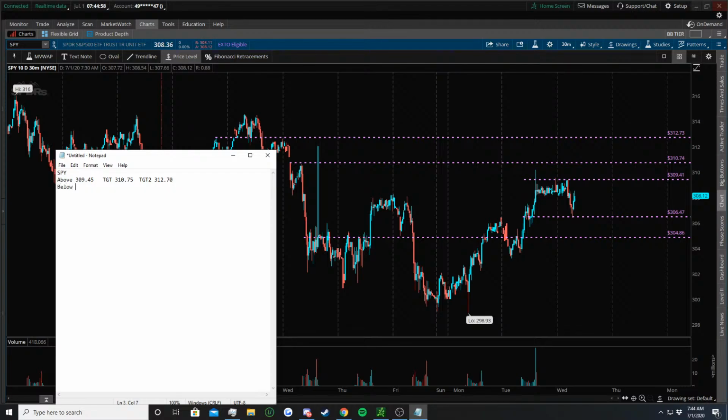Below 306. Let's just say 306.45. Just keep it consistent. Target would be 304. $85. Target 2, let's go at the bottom of that, 303.40.